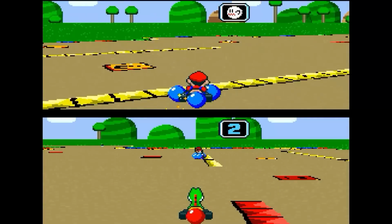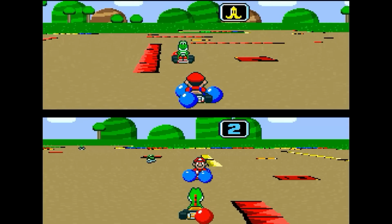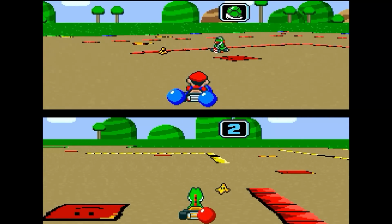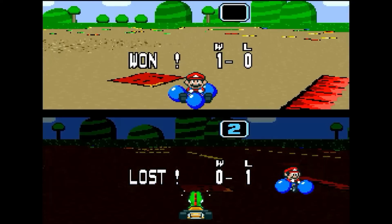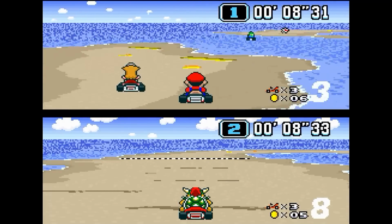There's also some great 2-player modes that are actually more fun when playing with a friend. Come on, get moving, Yoshi, don't just sit there. Oh yeah, well I'm just gonna hit you anyways. Take that. Even though I prefer the later versions of the game, this one is still fun and addictive.